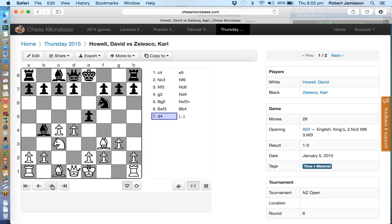Okay, what do you think he's going for there? What's his idea? I think he's trying to gain control of the center. Yes, he's trying to put an extra pawn in the centre, maybe swap off Black's centre pawn, and then White will have a big advantage in space if Black was to, say, do pawn takes pawn, queen takes pawn. All right, let's see what Black does. Does he do the swap?